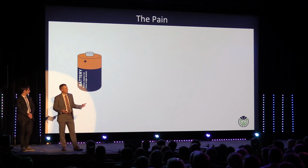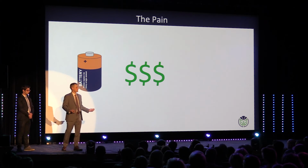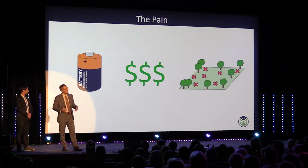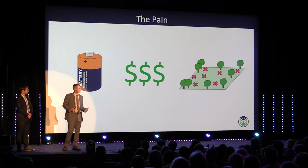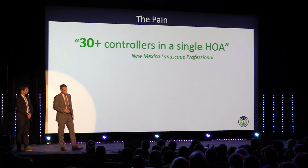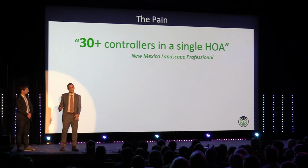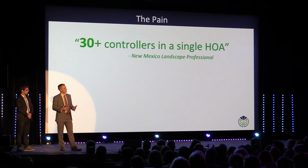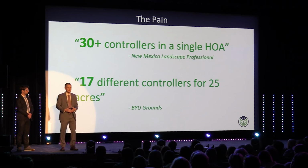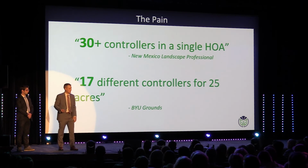You have to deal with replacing a battery every year, more maintenance costs, and now the biggest problem, you have divided your system. Now you have multiple controllers and multiple timers. So, we spoke with dozens of contractors, and when they go around, they say they are experiencing more than 30 of these controllers in a single HOA, and more than 17 in just 25 acres.